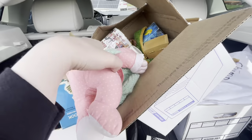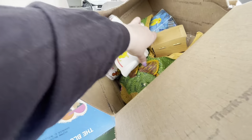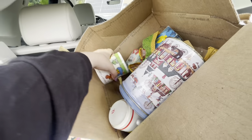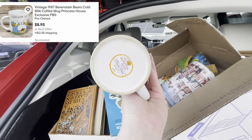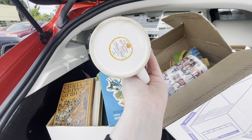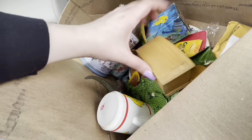And then we got some vintage toys, little Miss Piggy Muppet Babies. She's cute. Little cup. Some of this stuff was just very random. Cold milk. What does that say? Hot soup, ice cream, soda, 1 scoop. Berenstain Bears. A Princess House mug. Just really random. I think this one was $5 to $6, I should say.